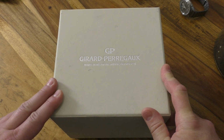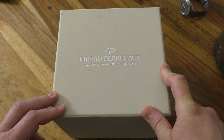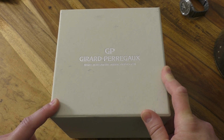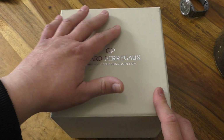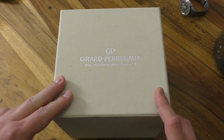The watch is from 2020, so this is not even a year old timepiece, and it still has a 4.5-year warranty, so it's nearly a new watch, but of course it is already worn, and as you see there is a little dirt on the boxes.